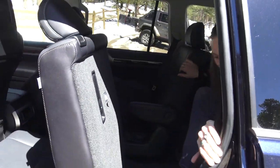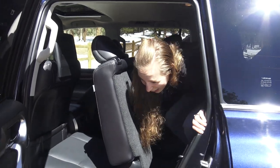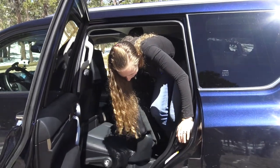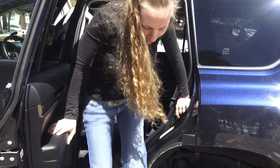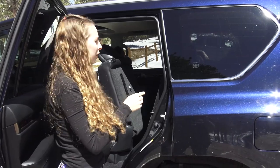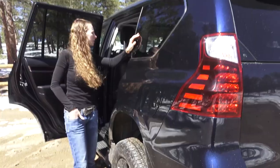Well, then it won't fold flat. I guess the headrest would hit. Oh, wait. I don't know. So we'll give up on that project. We'll get out, because I can never climb back in there. This is definitely a smaller back seat. For small people, it would be fine. You probably wouldn't sit all the way back there. Definitely a kid.